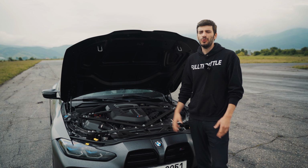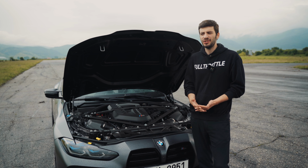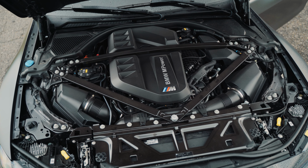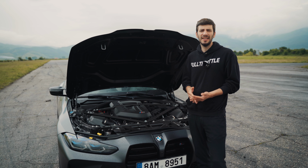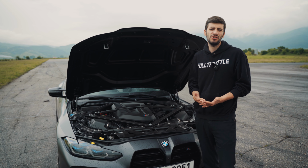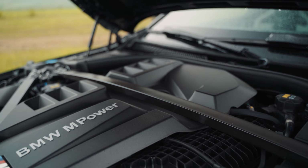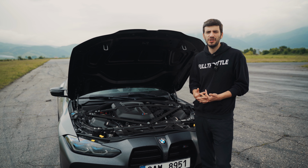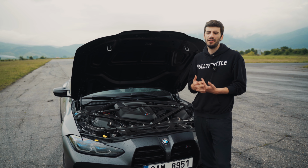And let's check out what's under the hood of the new BMW M4 Competition. Here we have the S58, which is a brand new 6-cylinder 3-liter petrol engine. Here we have 510 horsepower in this competition trim, and if you get the non-competition trim, which nobody really wants, you'll get 480 horsepower. Now, what's interesting is that you can only get the manual transmission in a non-competition car, and if you want the competition, you'll get an automatic.